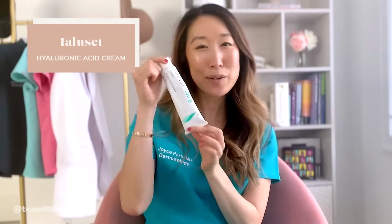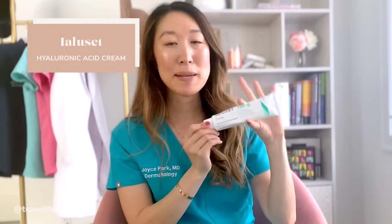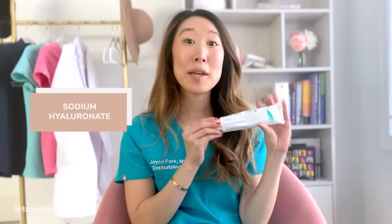The next one I want to go over is Ialuset. I don't know if you guys have heard of this. Ialuset is basically pure hyaluronic acid, and its main ingredient is sodium hyaluronate. So what's the difference between sodium hyaluronate and hyaluronic acid? Sodium hyaluronate is a salt form of hyaluronic acid, and there's a couple of differences. Sodium hyaluronate has a smaller molecular size, so that means it can penetrate deeper into the skin.